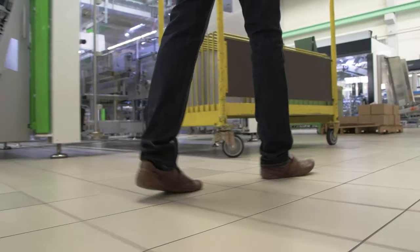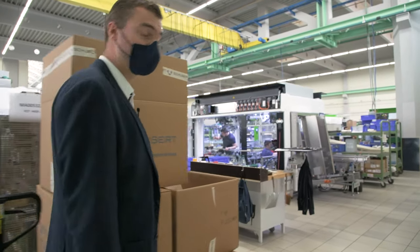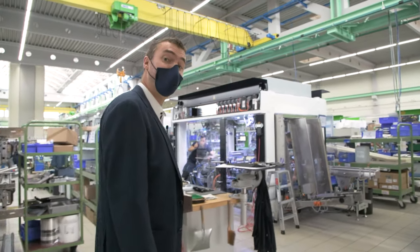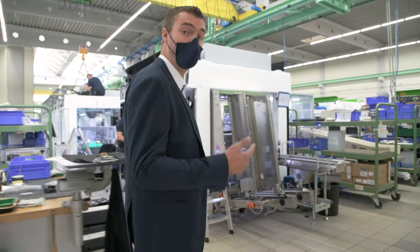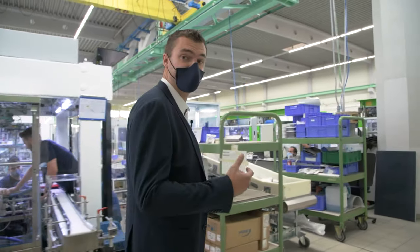By the way, an important fact, Schubert is building their own robots. So that means we do not integrate any kind of robots. We build and we develop our own robots. That has a very big benefit for us as well as for the customer.